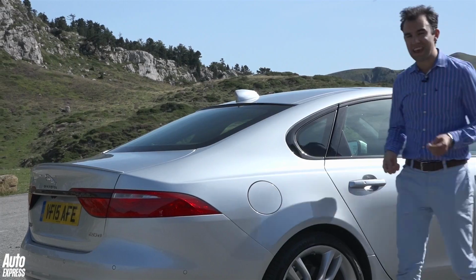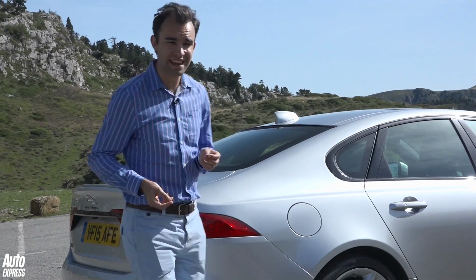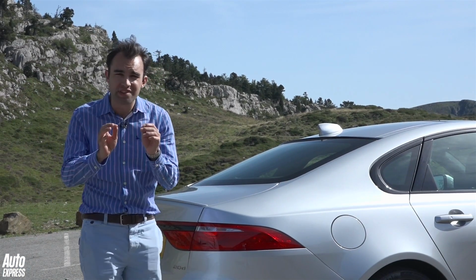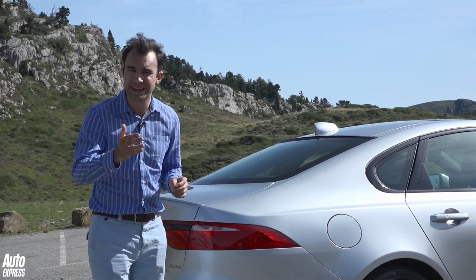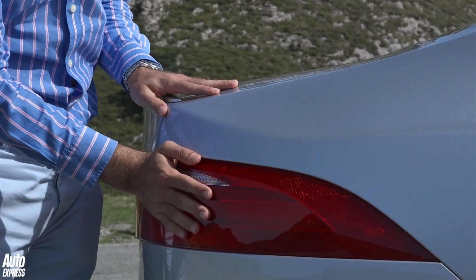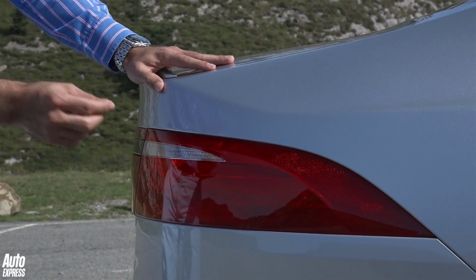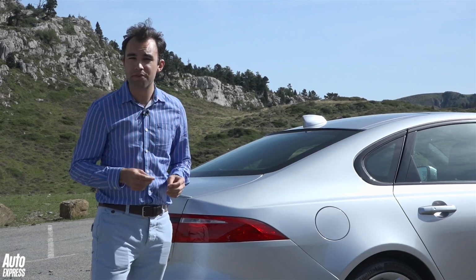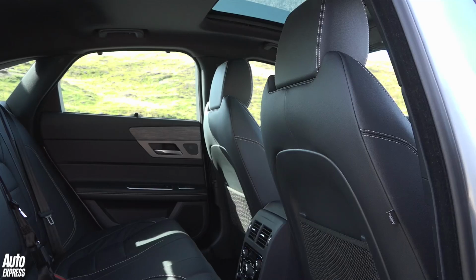One place where the XF really does take a leap over the XE is at the back, and especially from the rear three-quarter. You could say the XE is a little bit short, a little bit stubby, but the XF is a lot more graceful, a lot more flowing. One thing that is the same though is the rear light clusters. Just like the XE, it takes the same graphic from the F-Type sports car.